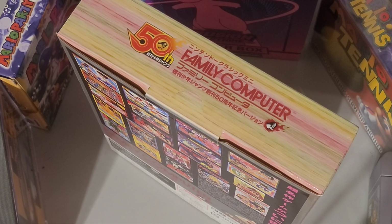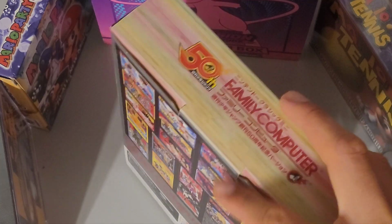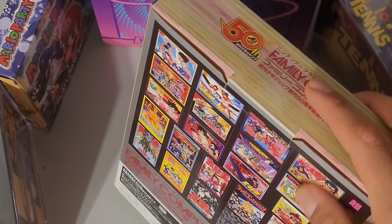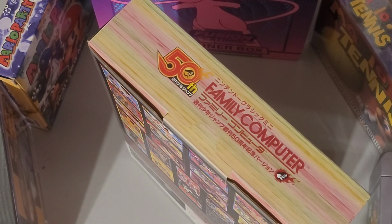Sony did one that, I hear mixed reviews on it. So yeah, this is a fun one. Before buying this, I never played these games. I've heard of them. So playing them, there's a few that I really enjoy and have fun with. So yeah.